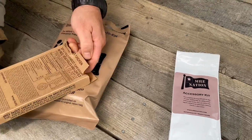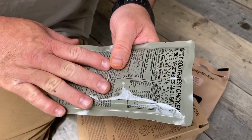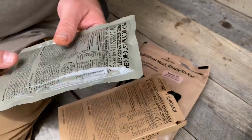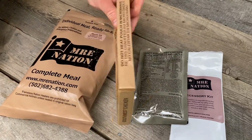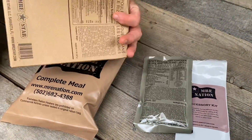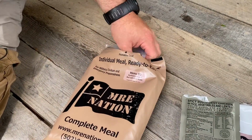What you have is the actual meal inside of here. And inside of here, you will put this inside of a cooker that I'll show you just in a moment. But another thing to keep in mind when you're utilizing something like this is that this is fire starting material right here. So it's not something you just throw away. You can utilize that too.